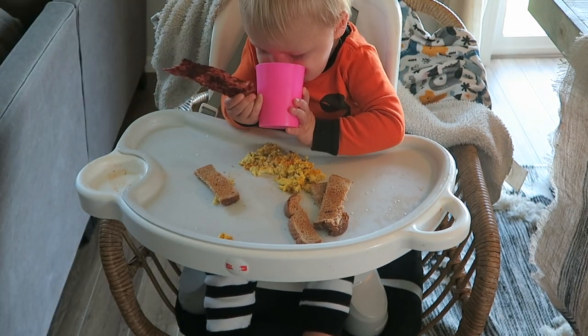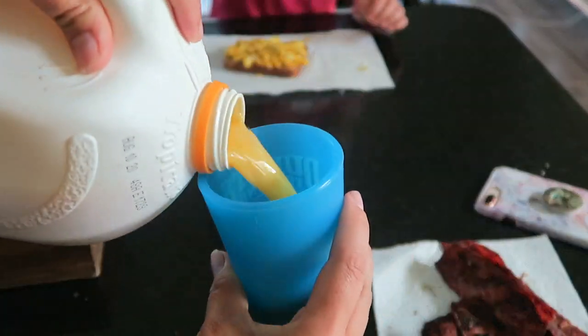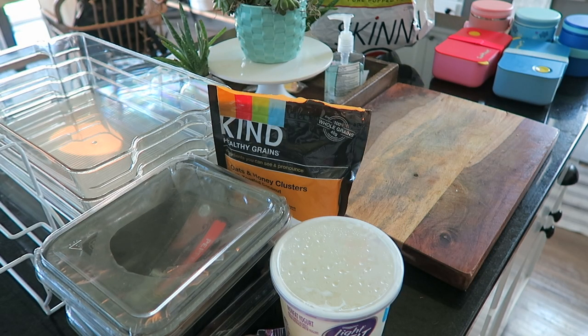And also, oh my gosh, Riker, he's so cute. He just started using a big boy cup, even though it's pink, but boys like pink, right? So Riker's been using a big boy cup lately, and I think it's just the sweetest thing.